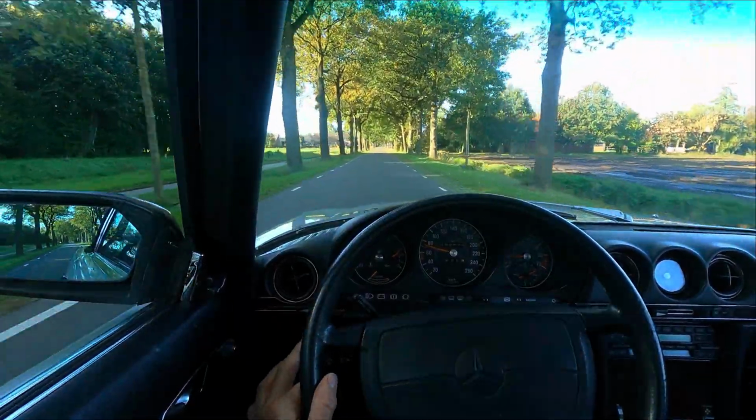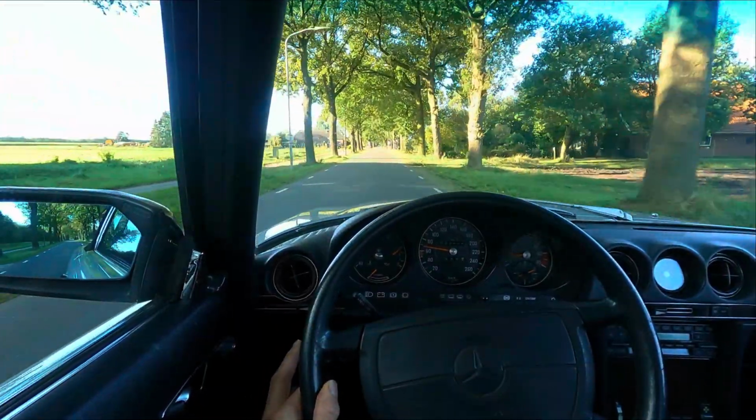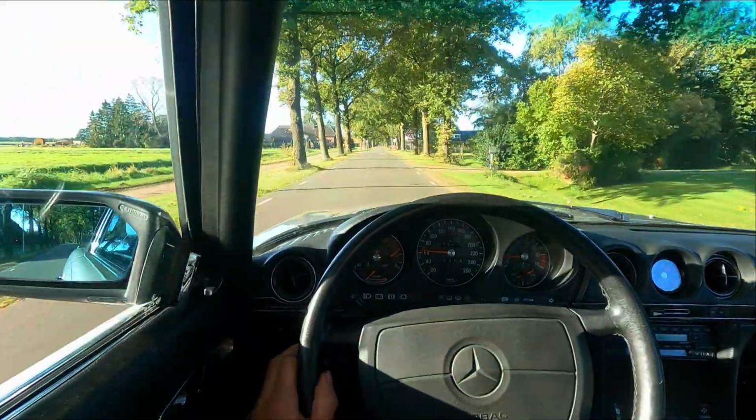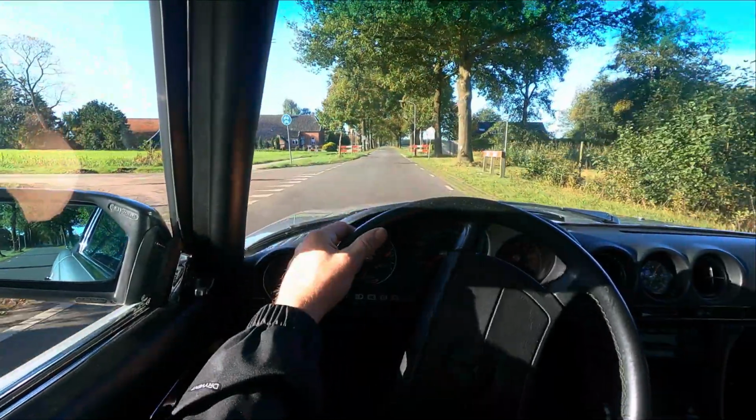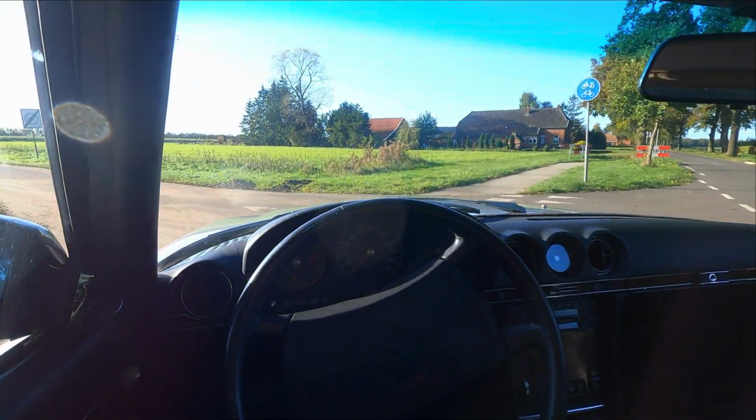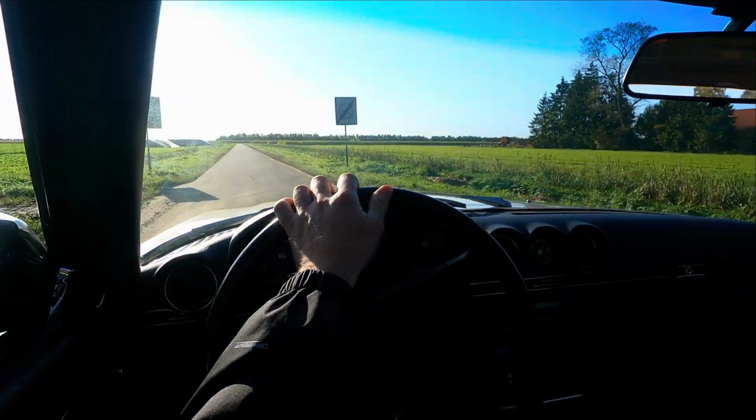For the rest, there are also disc brakes all around. So also in the front and the back, Mercedes already had it for a very long time, also on these particular cars. So that was pretty cool.